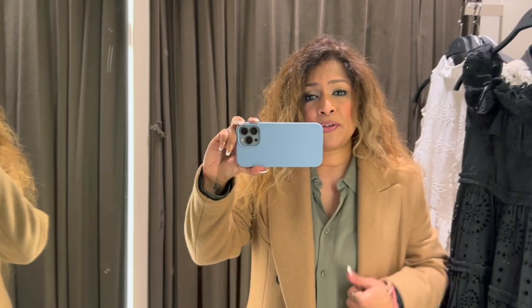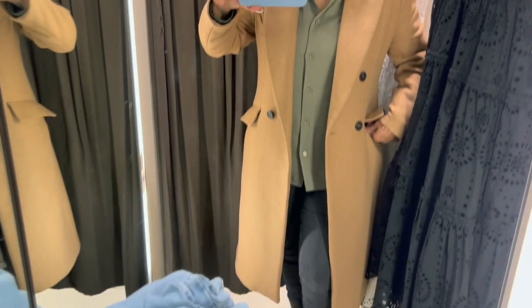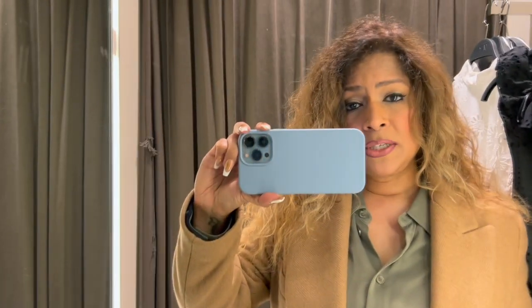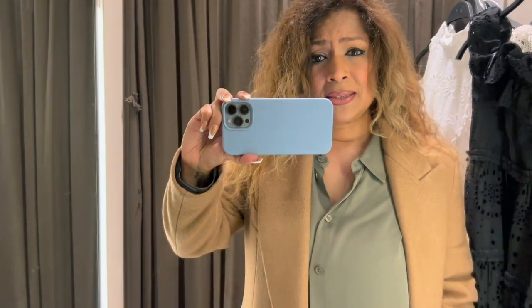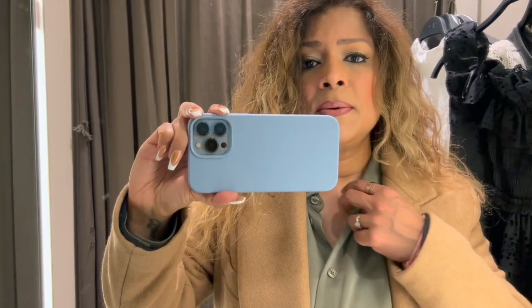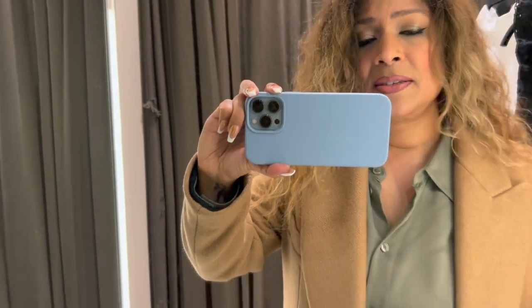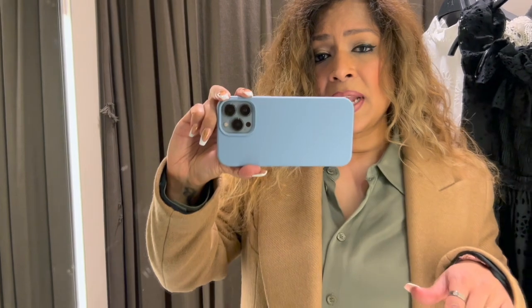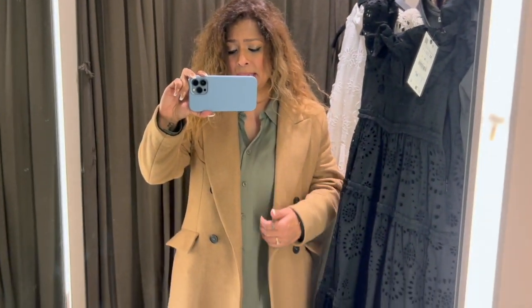Okay guys, so outfit of the day. I've got a camel Zara masculine coat from autumn winter 22, and this is the most amazing polyester satin blouse in a khaki colour. I'm so into satin blouses, it's so on trend, but even if you didn't have the trend, you could wear it year in, year out, so highly recommend.